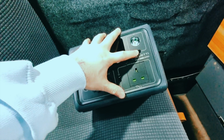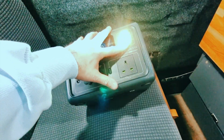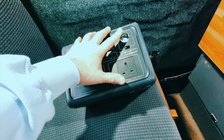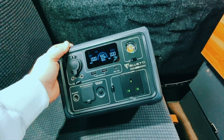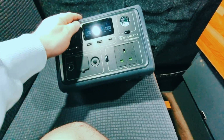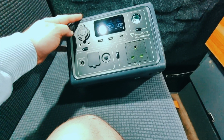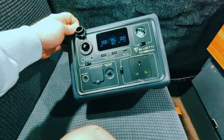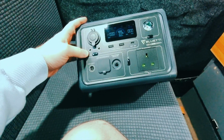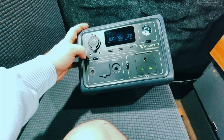There's a light. You can see, it's got an SOS. I quite like that. I didn't think I would like that. I thought it was a bit of a gimmick, but I actually quite like that. 240 volt AC. You've got a circuit protector switch there for an overload. It's got your solar panel input. It's got your, obviously, your 12 volt cigarette lighter, but you've also got the 12 volt DC inputs there as well.